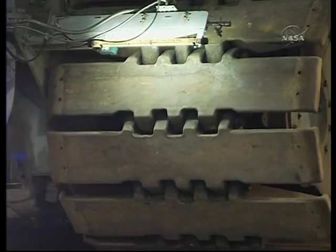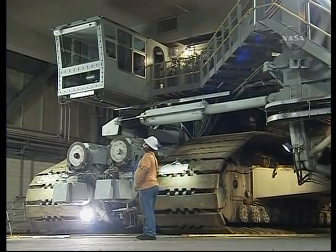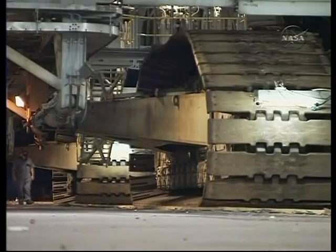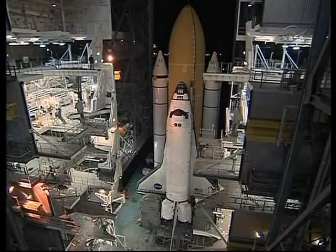Now that the orbiter has been mated, we are ready to move the complete shuttle stack out to the launch pad. The stack is moved by a crawler transporter which weighs 6 million pounds and uses 150 gallons of diesel fuel per mile. Instead of wheels, the crawler has 8 tracks with 57 cleats per track. Each cleat weighs 1 ton.